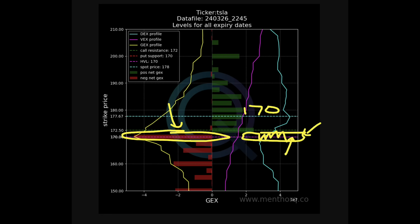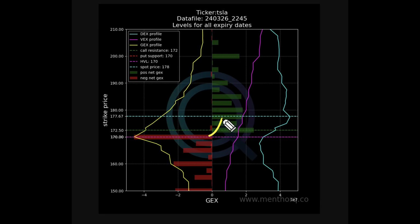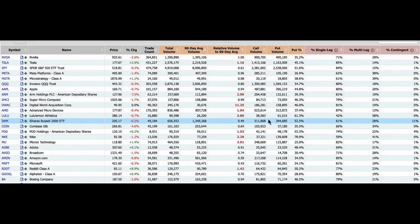You can also see some calls coming in here. So if we switch into the more positive gamma environment and start to actually strike off a lot of calls on the shorter dates, it could force that squeeze that so many people have gotten used to on this stock. Very interesting here for Tesla. 170, very big base along with the technical levels.